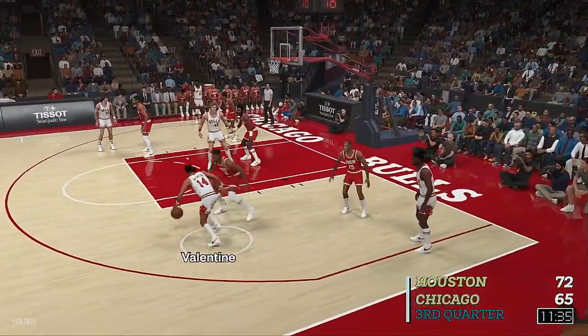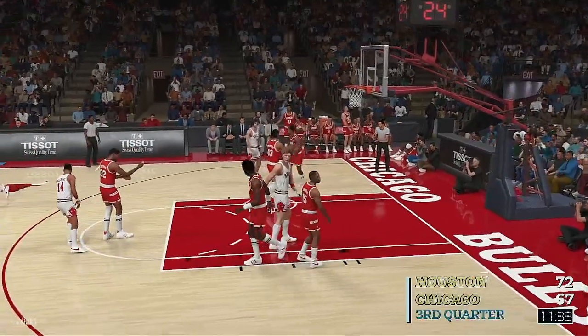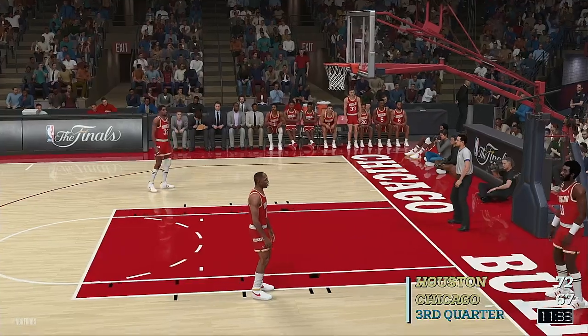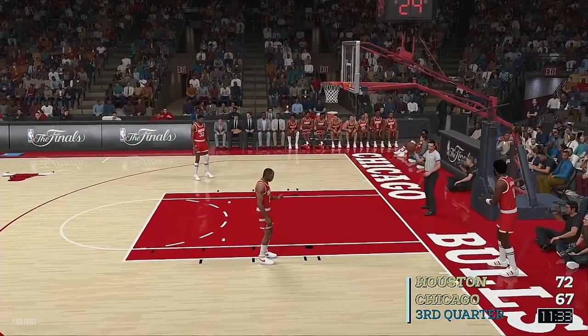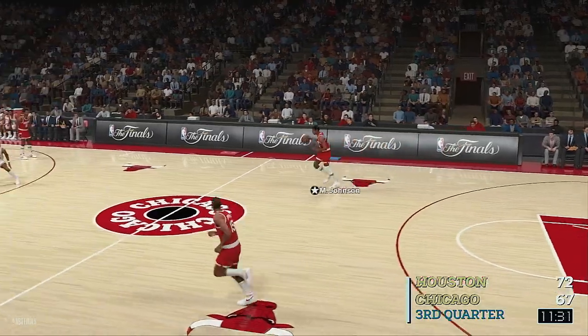Now, here's Valentine to the inside. Shooting foul as the whistle blows. He'll shoot 2 free throws. First personal foul. First team foul. Rockets leading by 5.